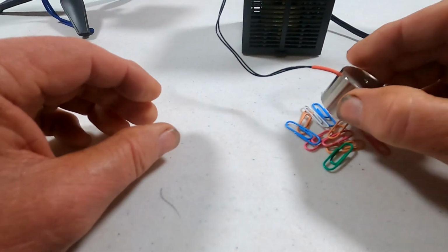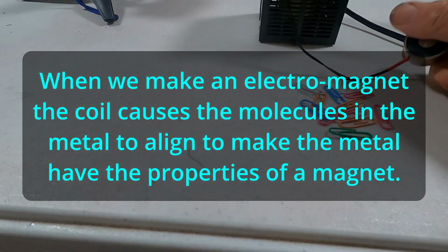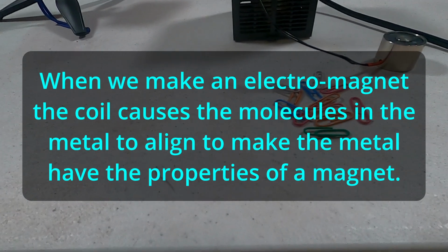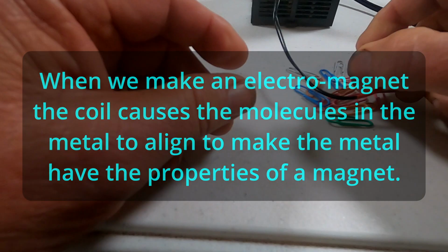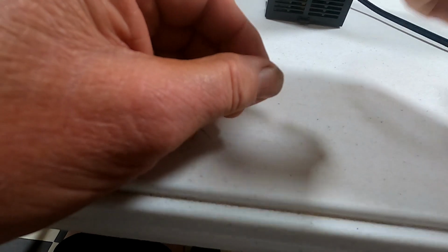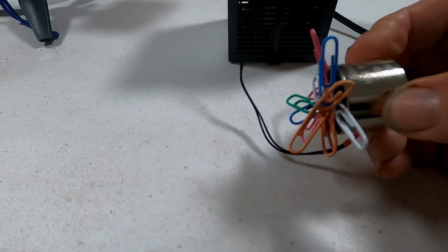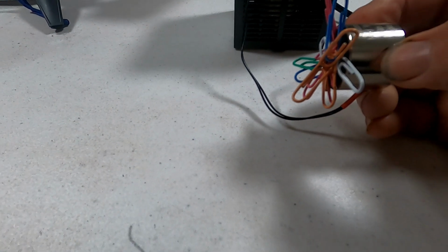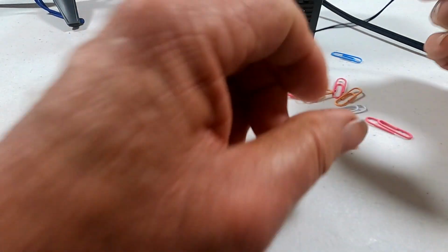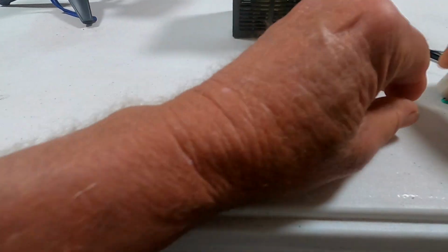And as you can see, when there is no power applied, it doesn't pick up anything. All right, let's turn the power on. Okay, when we turn the power on, it has magnetism. As you can see, it picks up pretty much all of that. Now, if we turn that off, as soon as the power dies down, see, they all fall off and we are no longer magnetic at all.